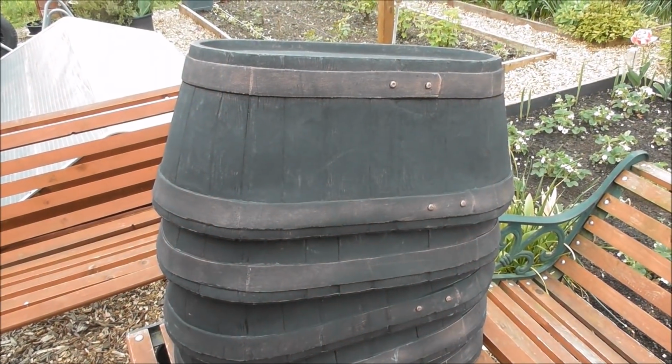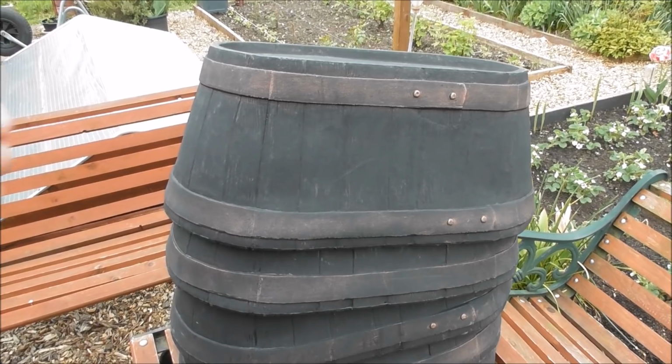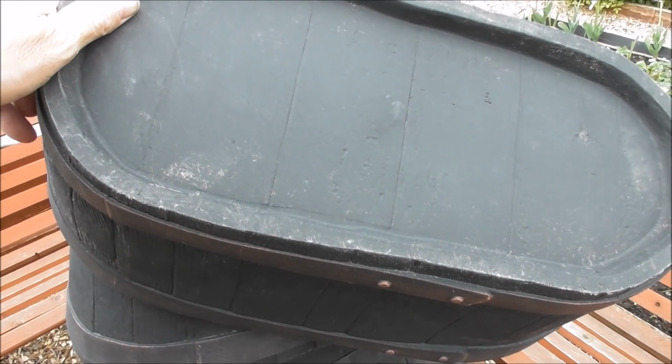rat with wings. So what we've been doing on the plot, well, we replaced all the planters that run down the centre of the plot. We've taken all the insides of the planters and put them into the new ones, but before we did that we needed to drill the holes. But anyway, let me show you these planters to start off with. These are the planters that I'm going to be using to go down the centre of the allotment, but first things first, I have to drill some holes in the bottoms of these.